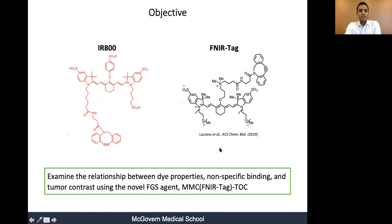The objective of this work was then to evaluate whether the switch from 800 to a zwitterionic dye, that is a dye that has a net neutral charge, could perhaps improve the in vivo pharmacokinetic profile of our fluorescent agent. And to achieve this, we have collaborated with the Schnermann group at the National Cancer Institute, who focus on the development of novel fluorescent dyes, and they have found this candidate, FNIR-tag, which they have previously shown that antibody conjugates retain high tumor uptake, but it reduces significantly the background and also importantly the liver. So we were very interested in evaluating whether this could also hold true if we conjugate this into the MMC.